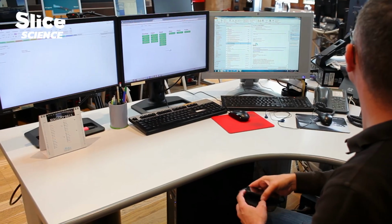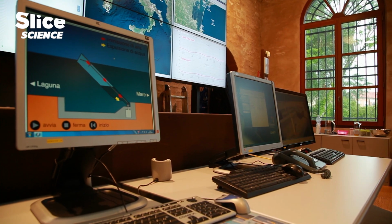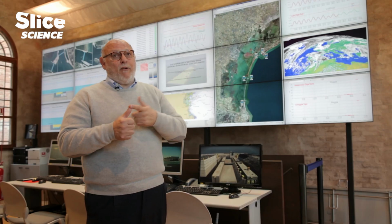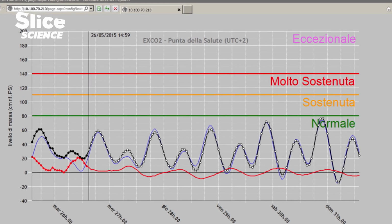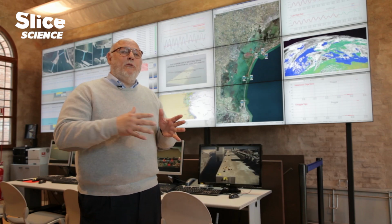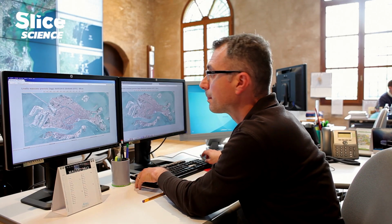There are many parameters that determine exactly how many gates are opened, where and in what order. We can see normal tides, high tides, very high tides, and we can react to each individual situation differently. Today, science and technology allow for the forecasting of when flooding will happen, but there is a deadline.